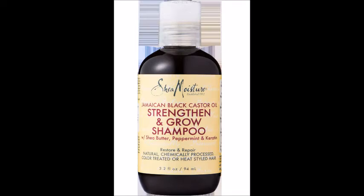Also, I don't have it with me because I'm on Christmas break right now, so I'm at my dad's house, and I couldn't take every single product that I liked. But the shampoo version of this, I'll insert a picture of it, is amazing as well.